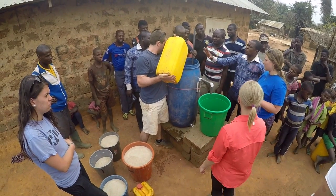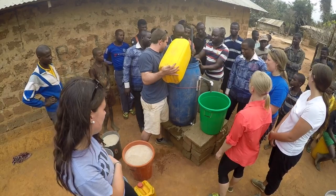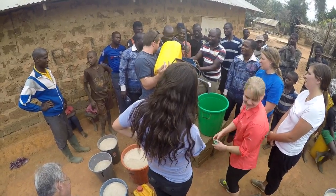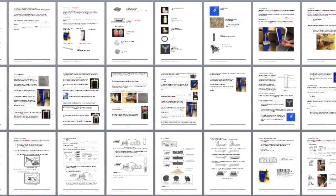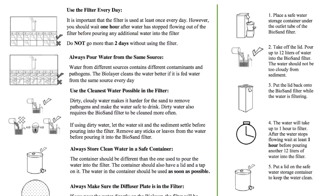We were also able to construct a second BioSand filter and deliver it to the village of Yatokram. Both of our filters were constructed from materials that were found in Ghana, one of our main sustainability concerns. We were also able to create education documents and deliver them to both the ONDA staff as well as the villagers to promote the proper usage and maintenance of the BioSand filters.